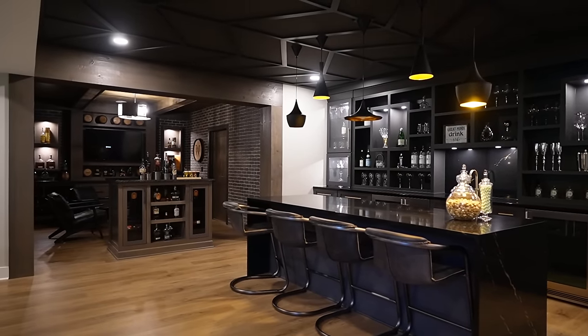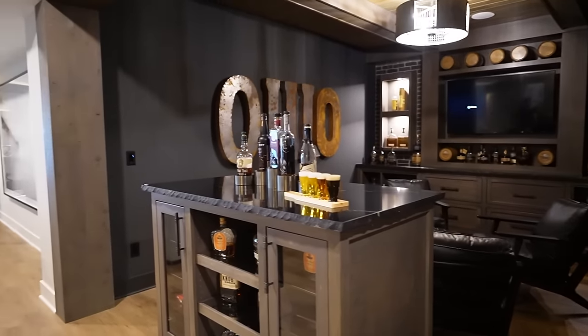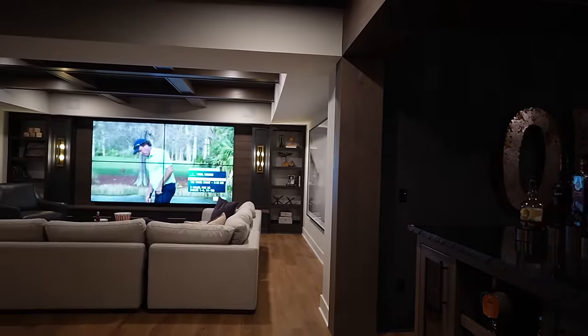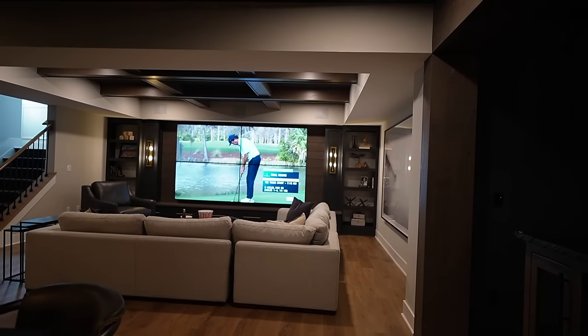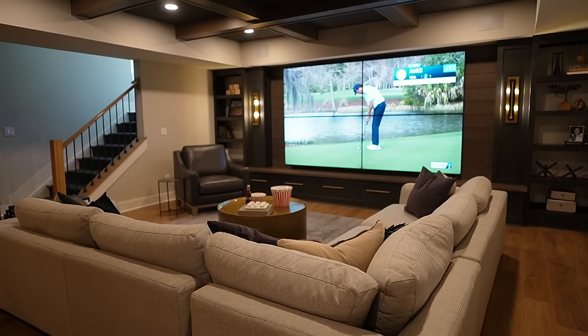I love the dark vibe that this little middle bar was going for. And then back here, oh my gosh, that little Ohio sign is the most Ohio thing I've ever seen. But I guess this was more of a sitting lounge, just sip your whiskey and smoke your cigar or something. And I like that TV. I like how it's those four frames.